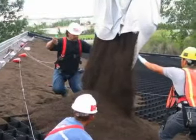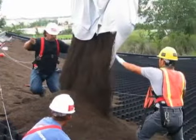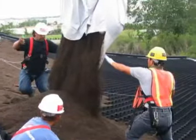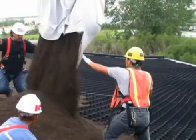Once the GuardNet is in place, the media is installed starting at the top of the slope. Starting at the top helps ensure that the GuardNet material maintains its shape and configuration throughout the roof surface.